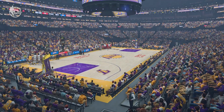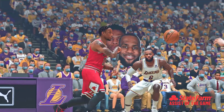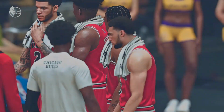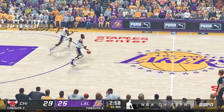And let's take this chance now to show you the State Farm assist of the game. And he sliced the D wide open with his feed. They had no chance to prevent that basket. Yeah, that's just a brilliant read of the defense. I mean, it was also excellent anticipation of the movement of his teammates before the pass. Just great harmony on all sides.